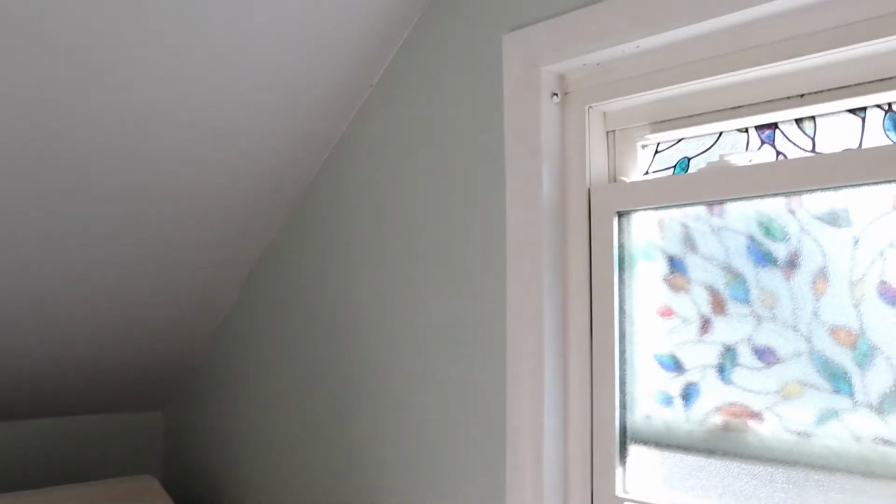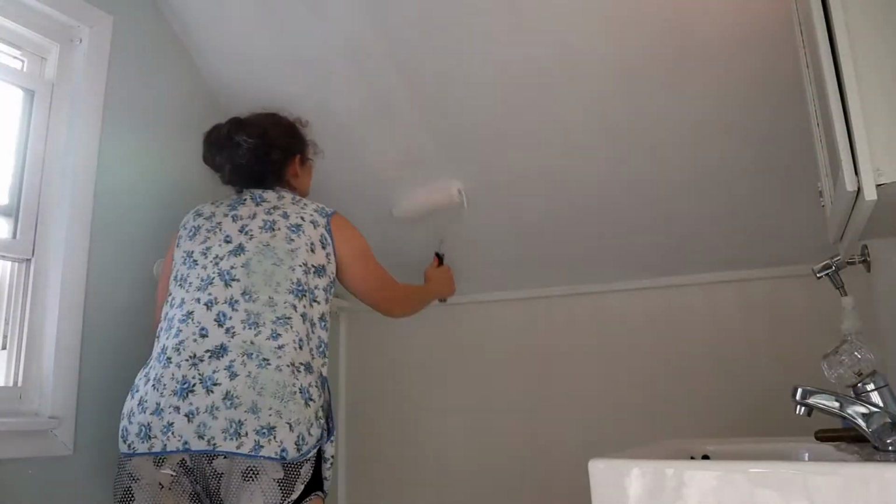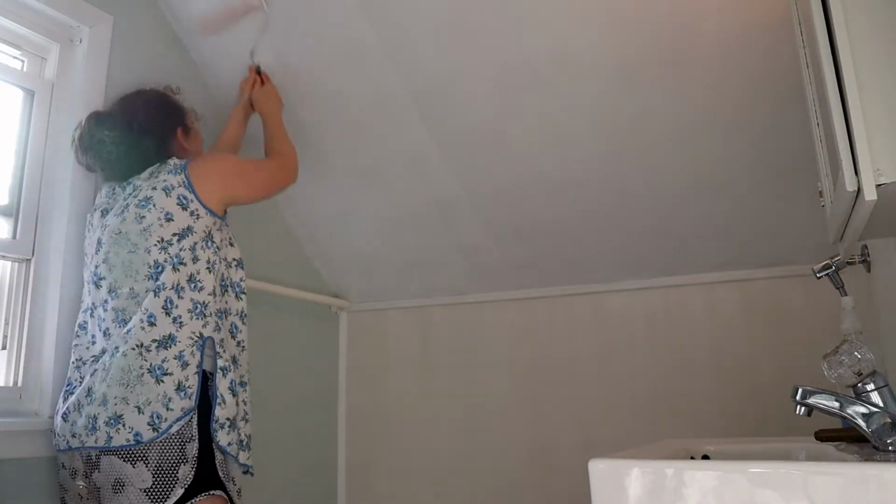What do you guys think of the color in here? This is only one coat, but I am liking it. It looks really nice. There's a lot of places that I need to fix up, but it looks cute.